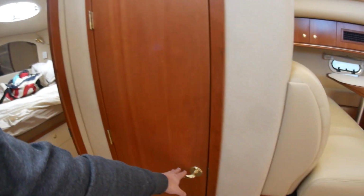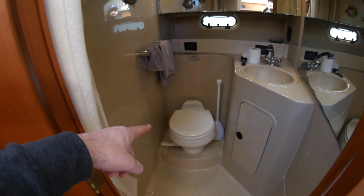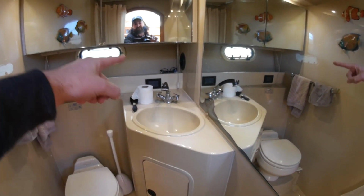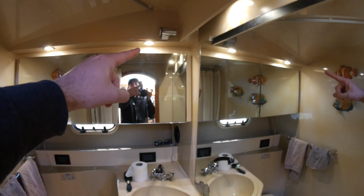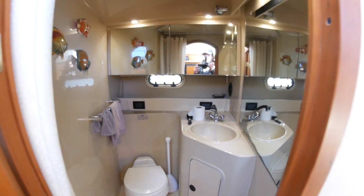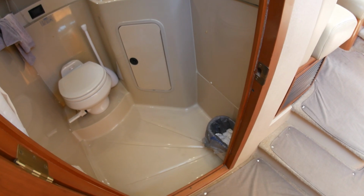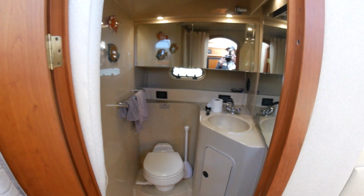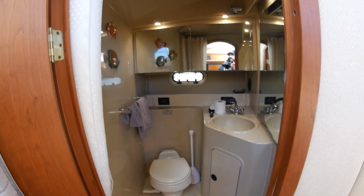Off to this side, you have your forward head, with a vacuum flush head and a convertible faucet. That faucet is also a shower head that can be put up on that hook and switched into shower mode. So this entire thing turns into a wet head that drains right into the floor. Now, I don't know if we're ever gonna use that, but it is nice to have options.